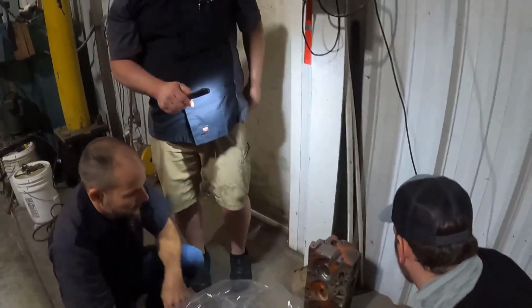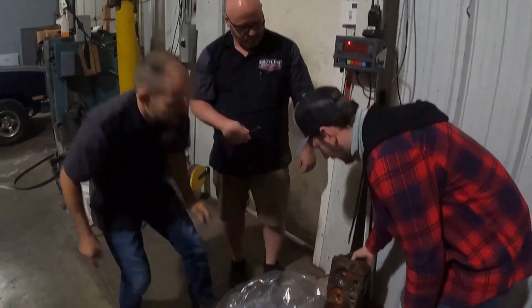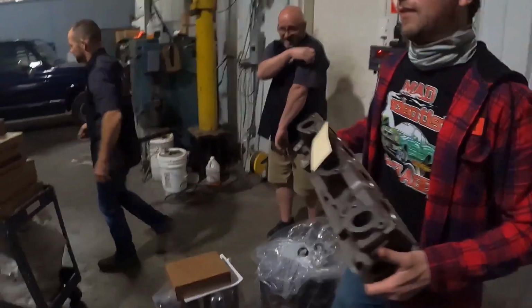I'm gonna put this on my shelf of speed parts that were sacrificed. Okay, there you go. I like this. This is cool. Good God, it's heavy. That's the reason we save it.